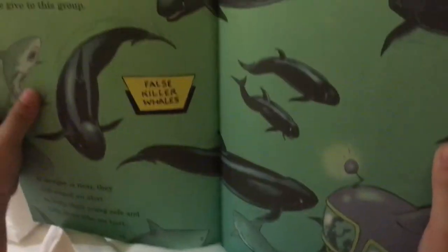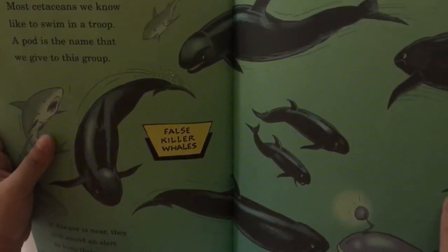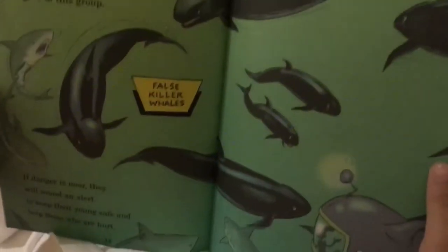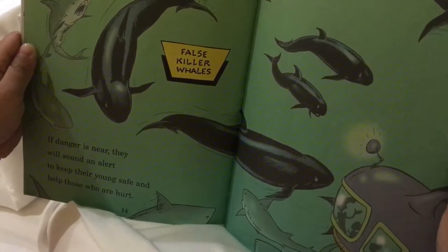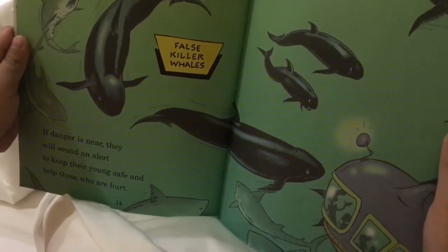Most cetaceans we know like to swim in a troop. A pod is the name that we give to this group. If danger is near, they will sound an alert to keep their young safe and help those who are hurt.